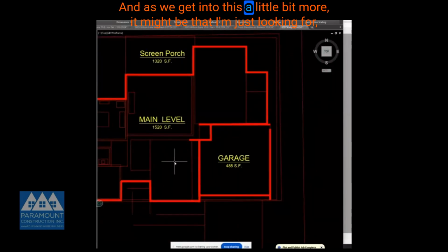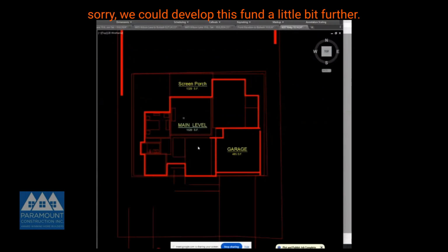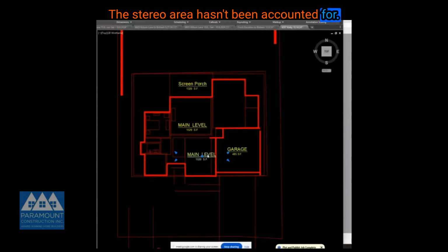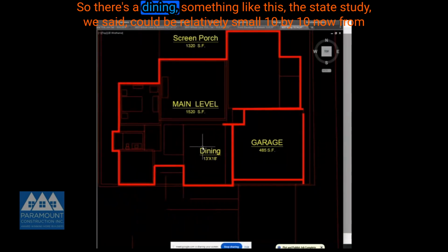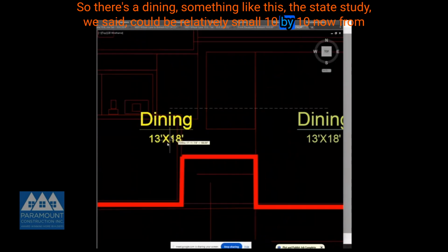And as we get into this a little bit more, it might be that we just limit. Sorry, we could develop this plan a little bit further. This dining area is too large. The stair area hasn't been accounted for. So there's a dining room something like this. The stair or study needs to be relatively small, 10 by 10.